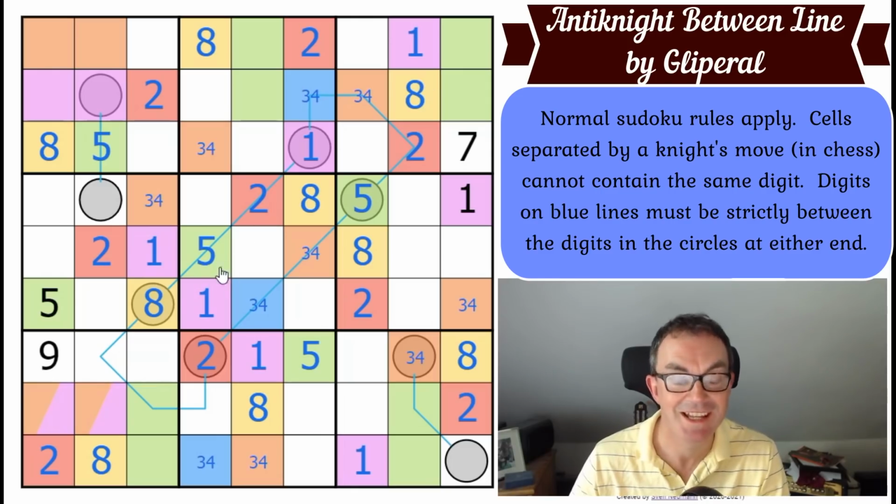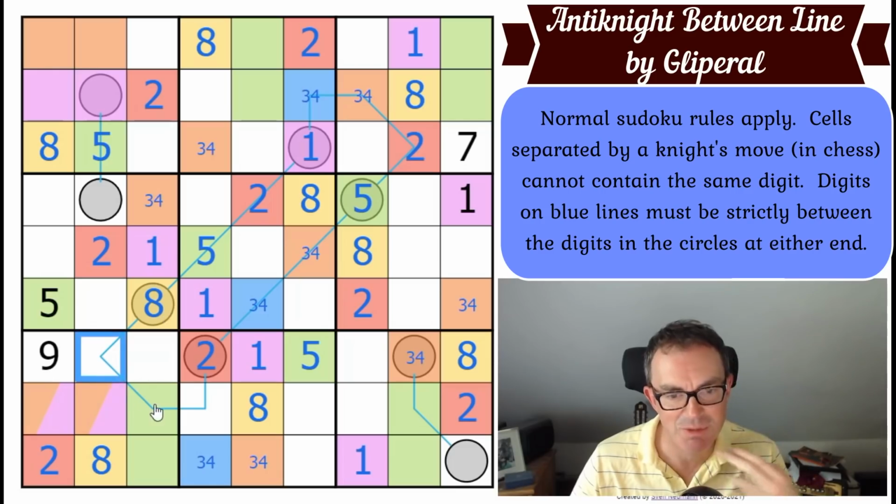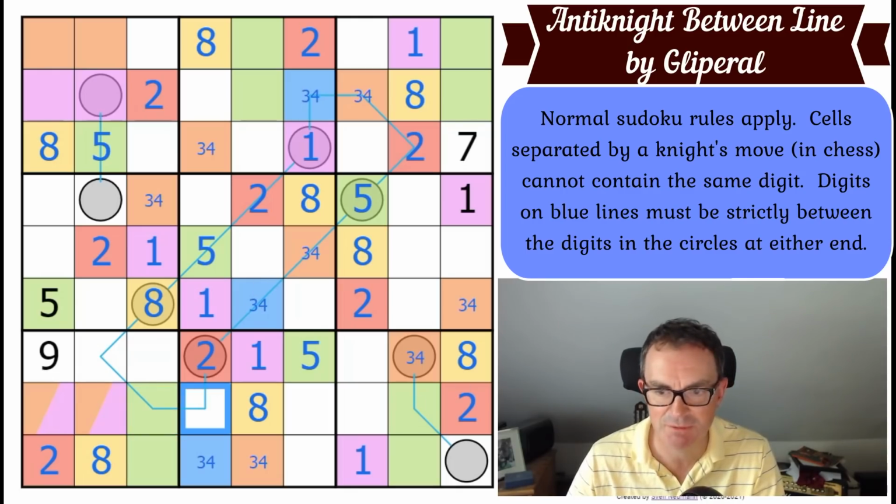That's weird, actually, because although it's magnificent, it doesn't actually do anything, because I had all the 8s. It's a nice digit to get, but it sort of lets the pressure off this between line, which now has to be... So this square now has to be a 6 or a 7, because it can't be 3, 4 or 5.